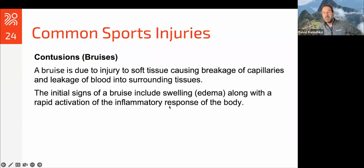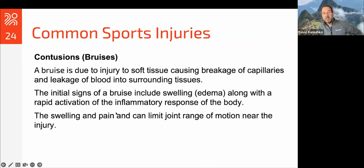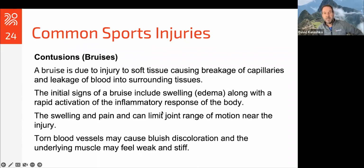Initial signs of a bruise include swelling and edema, along with rapid activation of the inflammatory response of the body. The swelling and pain can limit a joint range of motion near the injury as well. So if you have a bruise, say around your shoulder, your hip, then you might have affected loss of motion of that particular joint. Obviously, these torn blood vessels become bluish discoloration, and the underlying muscle may feel weak and stiff.